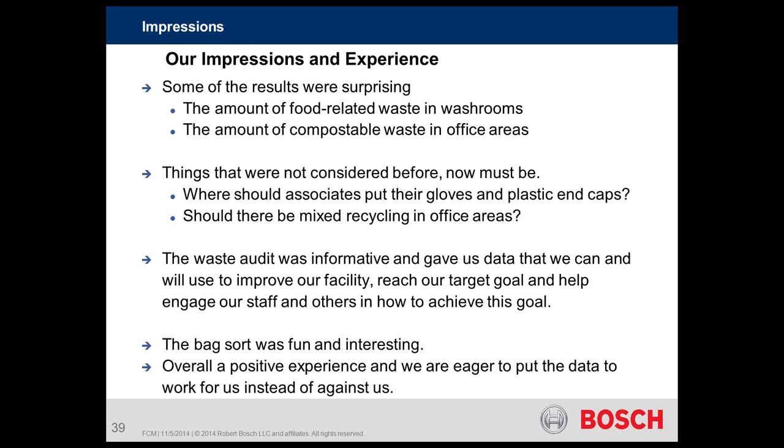Our impressions and experience during and after the waste audit: some of the results were a little bit surprising. As Cody mentioned, there was a little bit of food waste in the washrooms, for example, and the amount of compostable waste in the office areas. Things that were not considered before now must be. Where should associates put their gloves and plastic caps? Should there be mixed recycling in office areas?